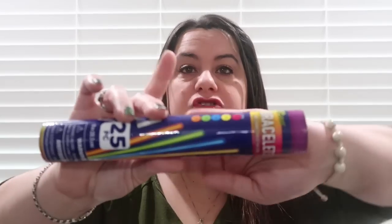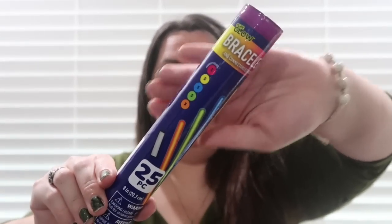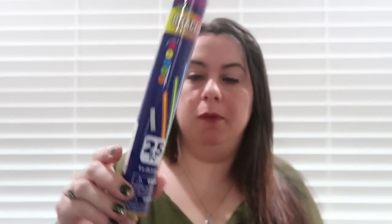So these are just glow bracelets, 25 pieces. Now they're just glow bracelets, but so what? The kids will put them on their ankles, their wrists, they'll just connect them and throw them in the trampoline. But there's 25 pieces, 5 red, 5 yellow, 5 blue, 5 green, and 5 orange, and it comes with the little clasps if you want to close them and make the full circle. It says it lasts for hours, but I mean, that's all they're really playing with it anyways.